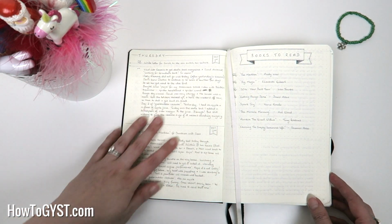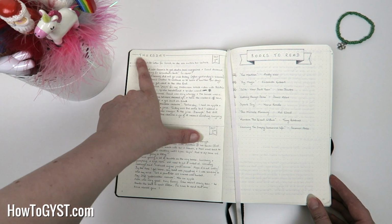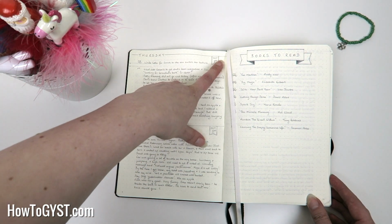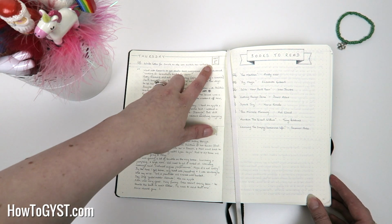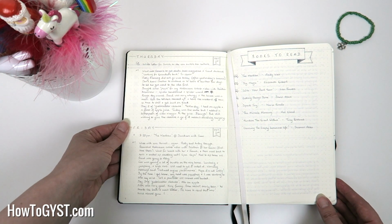So then straight into my first daily page. So this is how I was setting it up. I would just write the day in capitals, just a line across just as a divider, and then a little banner here with the month and the date. And that's how I did it.